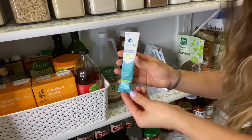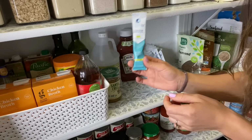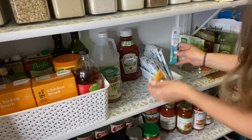Oh no! Okay, I have been loving Liquid IVs, but they're not keto friendly. One of these sticks is 12 grams of carbs, which is like half my carb intake allowed for the day, so I'm going to donate these.